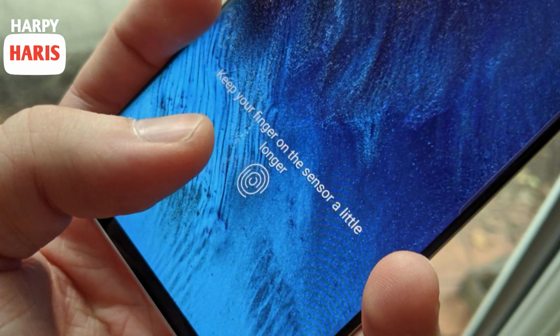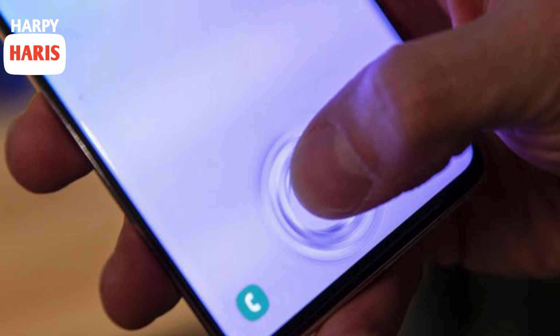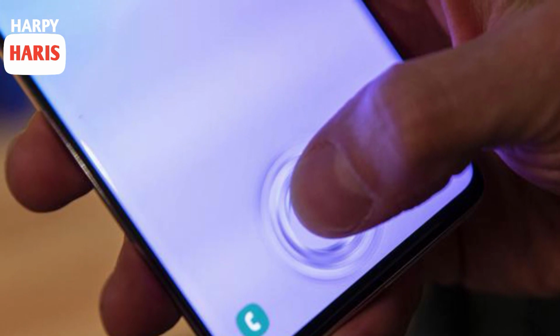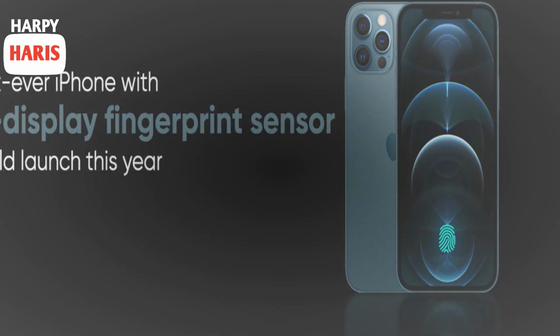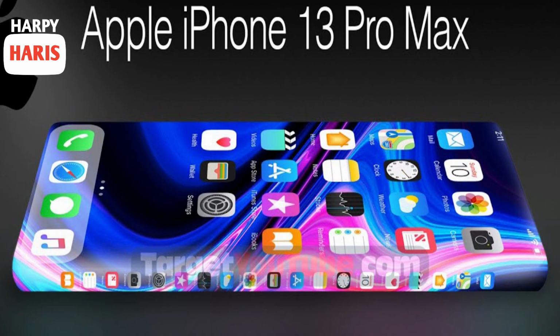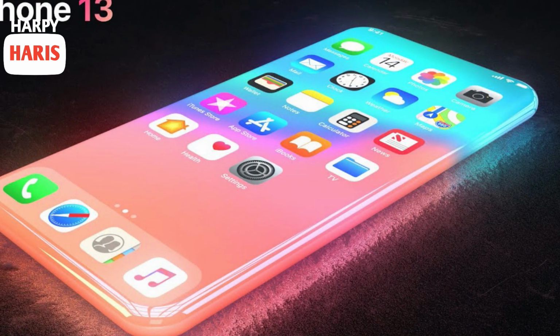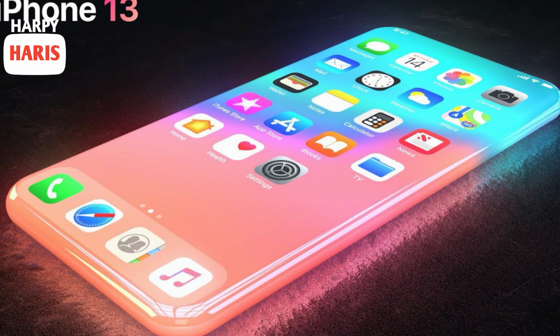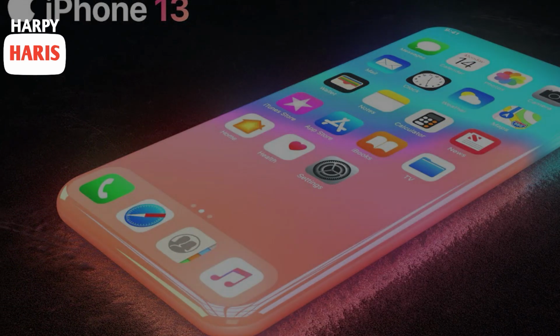Number 7. Biometrics. The fingerprint sensor was replaced with Face ID on the iPhone X, and this caused a shift in the entire smartphone market. Some manufacturers moved to face recognition, while others moved to place the fingerprint sensor below the display. Apple has been rumored almost every year since the iPhone X to be resurrecting Touch ID in the iPhone through some kind of underscreen or power button implementation. Rumors indicate that Apple is working on the technology, but the iPhone 13 likely won't have Touch ID in any form.